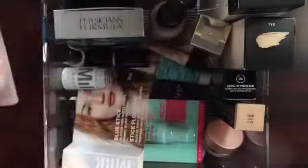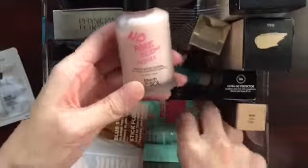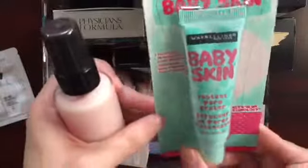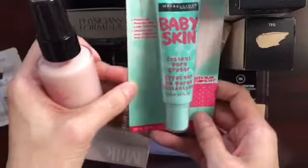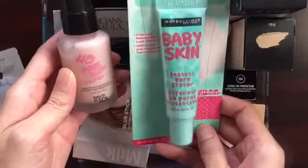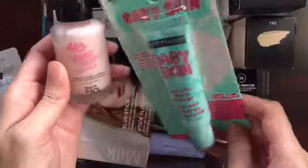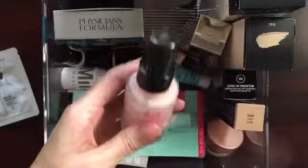And I also want to get a pore filling primer. So I'm thinking either this No Pore Blem primer or the Maybelline Baby Skin. I've had the Maybelline one for quite a while, but I have heard good things about the No Pore Blem primer, so I think I'll try this one out this month.